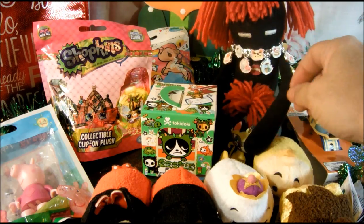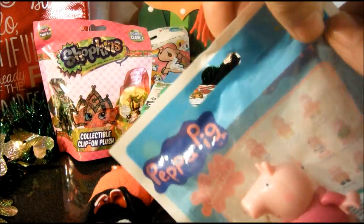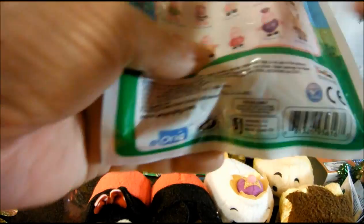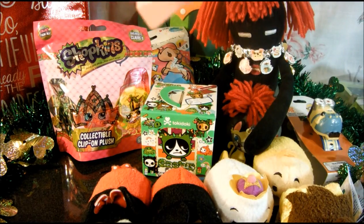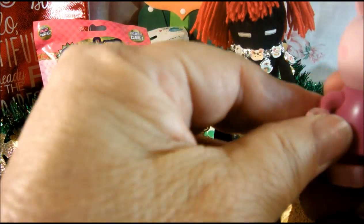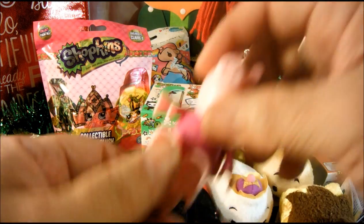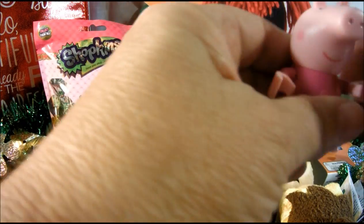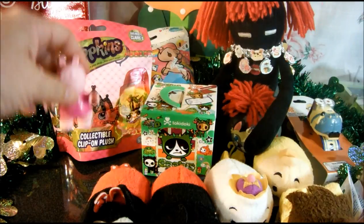So, let's get started. We're going to first start with Peppa Pig, because this is our first Peppa Pig. Here's all the ones that there are. And I don't know anything about this program other than it's cute. There's our fruit. Oh wow, her feet move. She can sit down. Well, I don't know if she can sit down or not. Not very well. But anyway, her arms move, her head moves. Oh, poor Peppa, I just dropped you.